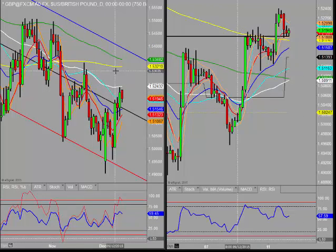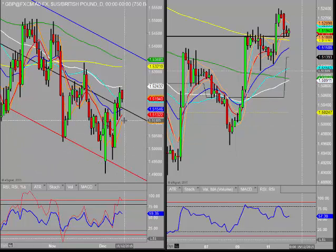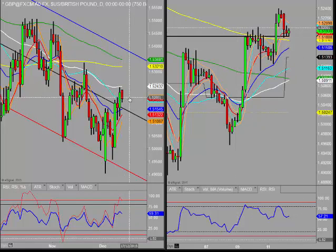I should actually mention, before I move on to the pound dollar, that we've got Draghi speaking at 11 o'clock this morning. It's a meeting in Italy. I think he's said probably most of what he's going to say and will probably only repeat similar stuff, but it could still create volatility in the markets around 11.